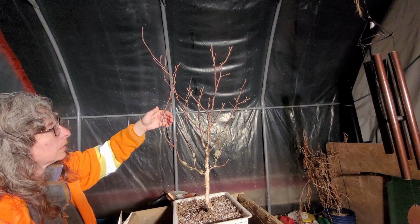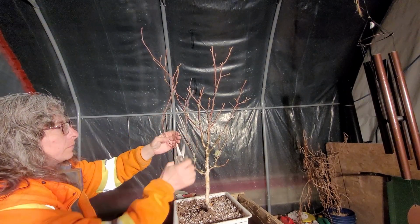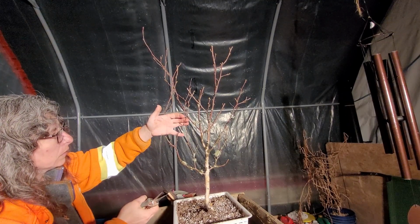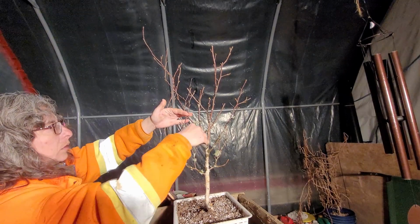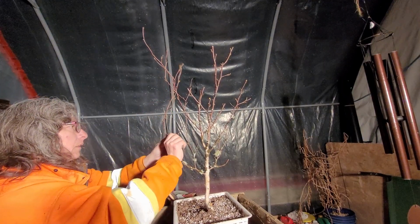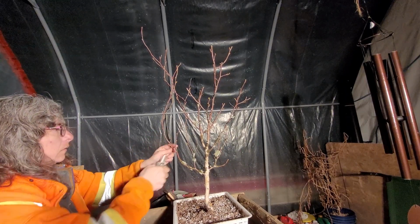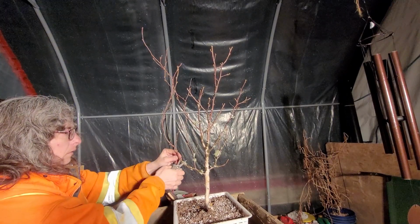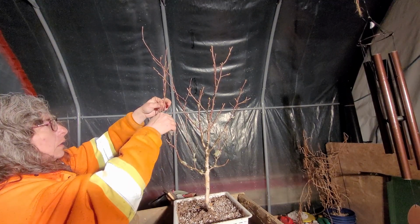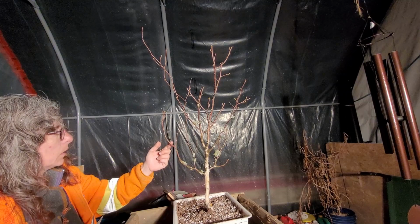This is growing kind of wonky anyway, but that's dead. There's one bud here. I think I better just bring it back to this. And this, that's dead, that's dead, that's dead. Everything's dead down here except for one bud way down here. This is dead, dead, dead. I think I'll leave it way up here like this, just for now, until I know for sure this bud's okay. And then I'll take it back to this later.